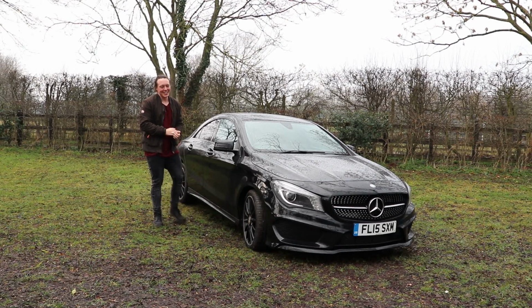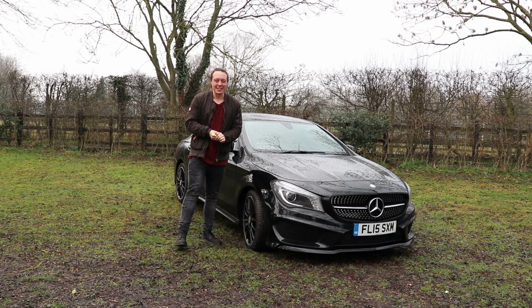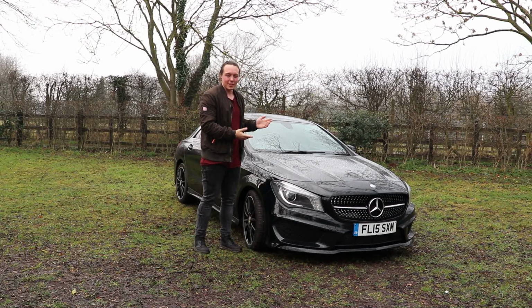The third generation Mercedes A Class was hugely successful in the UK. It was so popular, in fact, that in its final full year of production in 2017, they sold 43,000 models. So what makes this such a popular car? Well, as you can see, we've got one here, so let's find out.